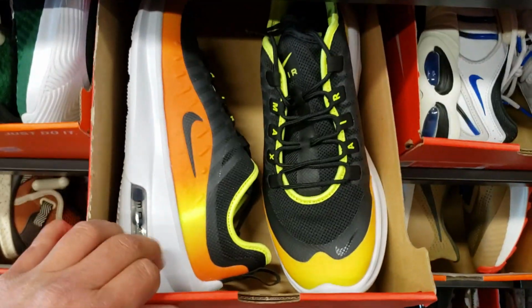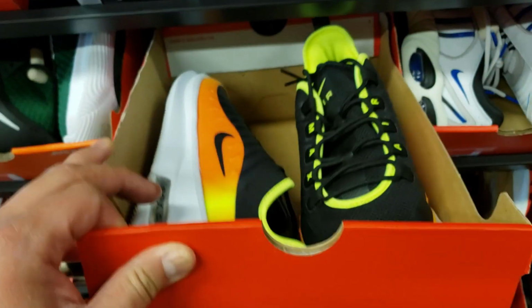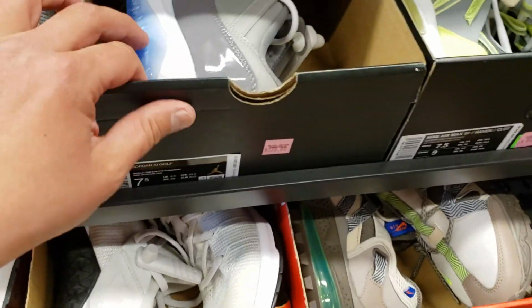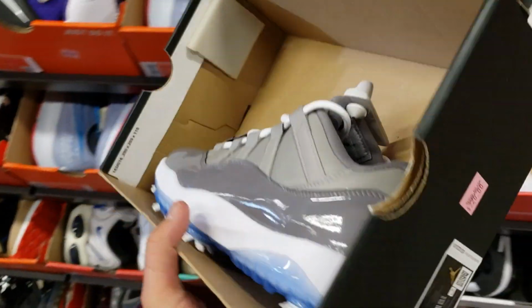I was like, what? Did the Sunsets? No, they're not. They're just the Air Max Access Premium. These are like the budget Air Max sneakers. 95 down to 54, and you get 20% off of that. Jordan 11 golf sneakers in 7.5. Still going for 220 though. Yeah, at least you get 20% off.